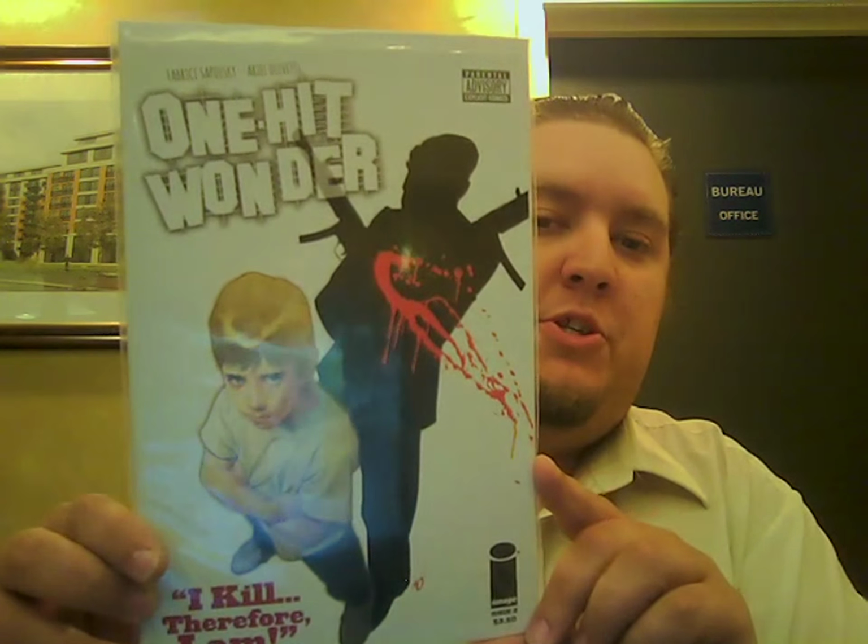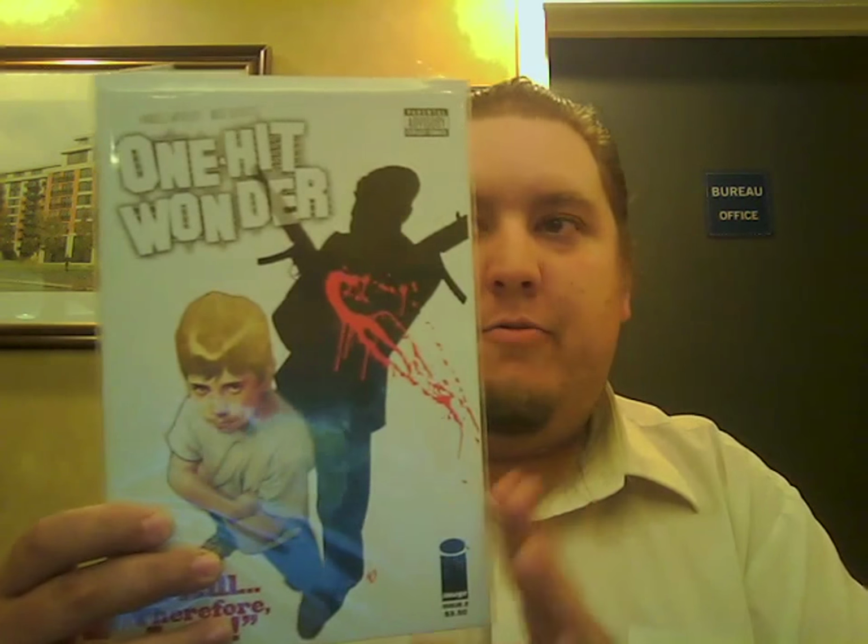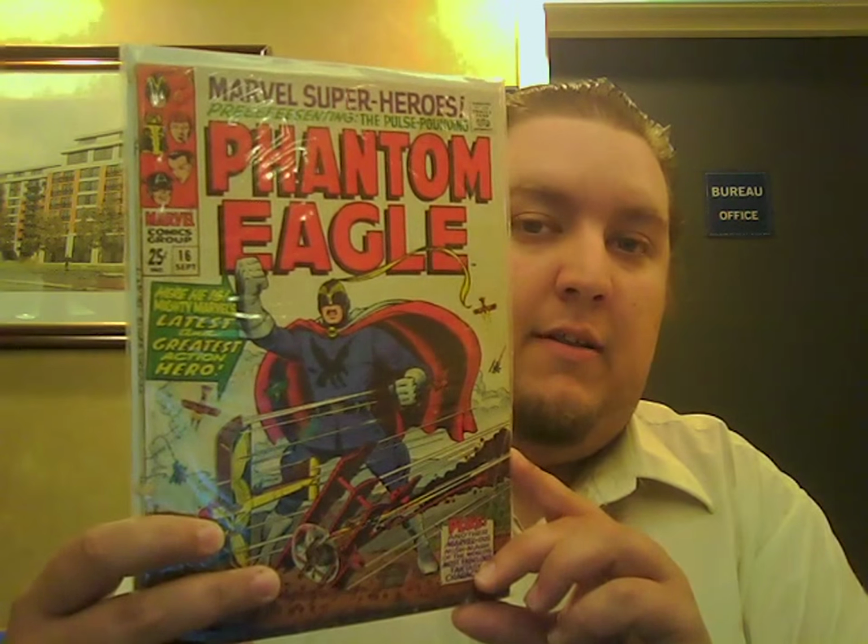Then from Image, I got One Hit Wonder, issue number 2. This completes the 5-issue miniseries, so I can't wait to read these. Then I got some Silver Age stuff. This is Marvel Superheroes, issue 16, the first appearance of Phantom Eagle.